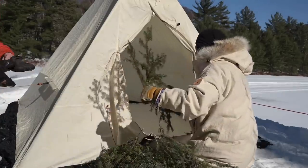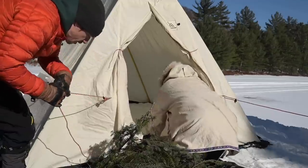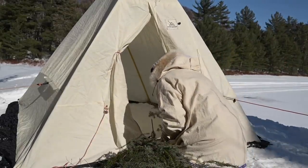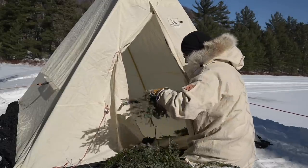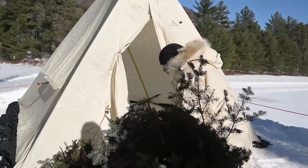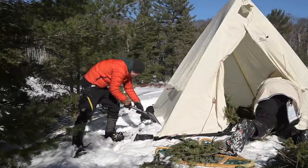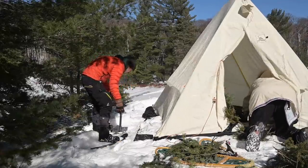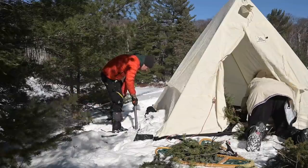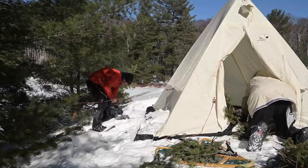Alright, we're going to share the work just to make things go a little bit quicker. Mike's going to lay the bed in there. We got plenty of boughs. We get some snow on the skirt. Tie this last tie out up. And then we'll get the stove ready to get on in there. Shovels are invaluable in the winter time. Gotta bring them on a camping trip. They're pretty tough and they extend. Packable and light.